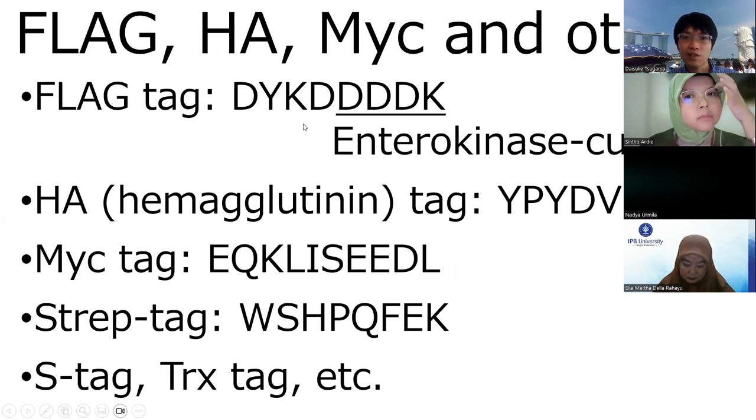And the FLAG, HA, MYC, and others. The FLAG tag is DYKDDDDK. It is very small, consisting of 8 amino acids. And DDDDK is the enterokinase cut site. So if we fuse this tag to a protein of interest, we can cut this tag by enterokinase. And this is sometimes useful.